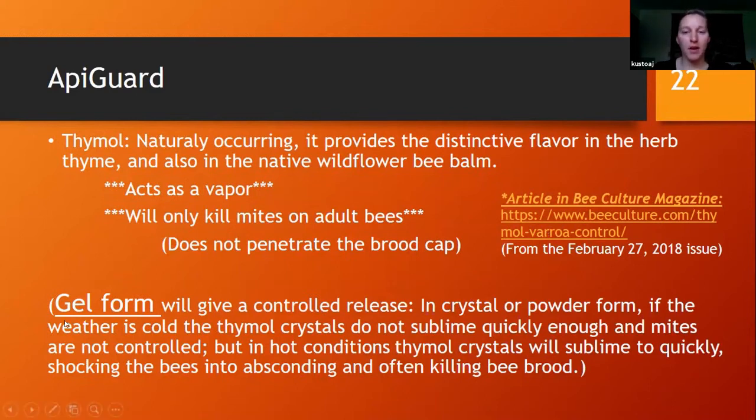Now, some people have also asked me about, you can get it in crystal or powder form, but the problem with that is, the gel form, which comes in the tray, which is Apigard, will give a controlled release. In crystal or powder form, if the weather is cold, the crystals do not sublime quickly enough and the mites are not controlled. But if it's too hot, the crystals will sublime too quickly, shocking the bees into absconding and often killing bee brood. And so here's just another example of these treatments that you purchase, they have been formulated properly. Please use them properly. Try to stay away from doing a lot of the experiments with other products that other beekeepers are sometimes talking about. Okay.